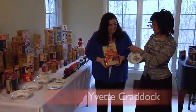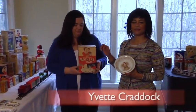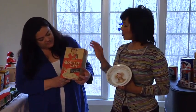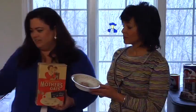Oh yeah. This box has a cup and saucer in it. They were one of the first to include these promotional items, like Cracker Jacks, where you buy a box of Cracker Jacks, you get a ring or whatever. Well, Quaker was one of the first, and this one was the Bonnie Blue cup and saucer. And there's all kinds of these things.